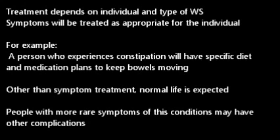There is no specific treatment for Waardenberg syndrome. The treatment plan for an individual with this syndrome depends on what specific problems they are encountering. For example, if a person struggles with constipation, they might be advised to maintain a diet that encourages proper bowel function, as well as medications to increase bowel motility.